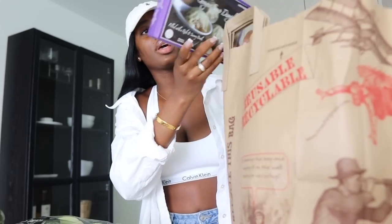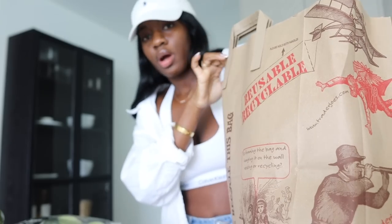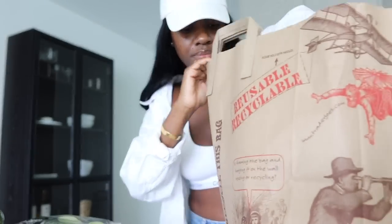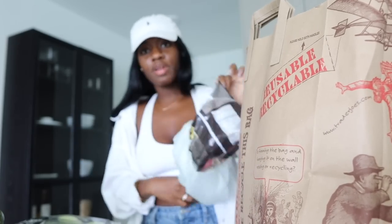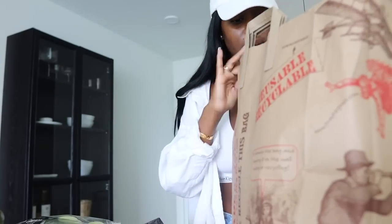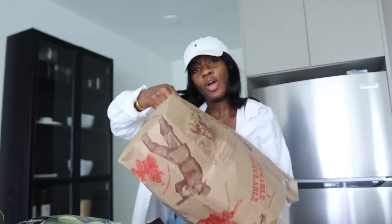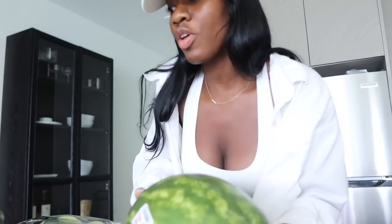I have 1 thing of soup dumplings. I didn't get 3 like I usually do, because I can't be eating that often. I got some pure Irish butter. I got 1 thing of fettuccine Alfredo. I've been craving pasta a lot lately, but I only got 1. I don't want to be eating this the entire time. Then I got a little watermelon. Watermelon, that's pretty much all that I got.